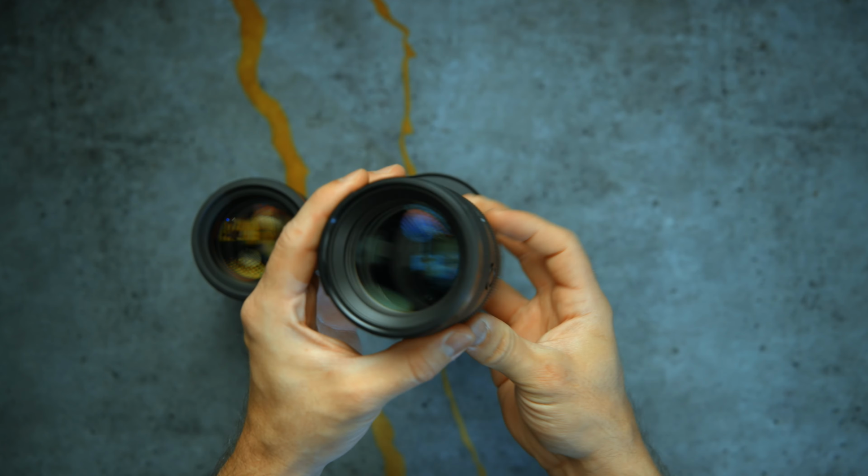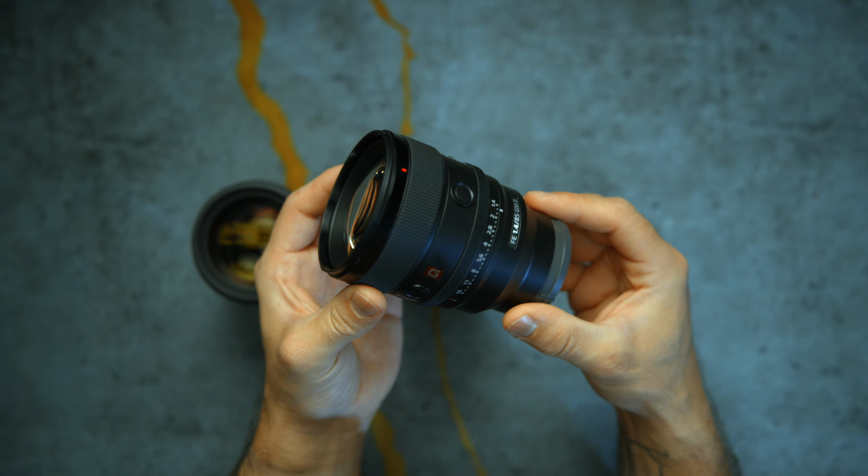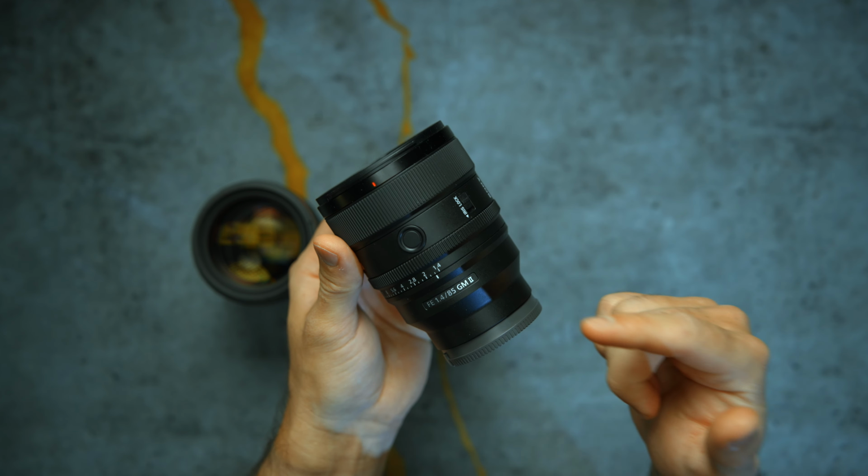Like the bokeh in the background, the sharpness, but the autofocus was so slow even back then that it was kind of hard to use it when you were making videos, because not only was it very loud, but it was also missing a whole lot of shots whenever you tried to use it. With the latest release, the Sony 85mm f1.4 GM Mark II, all of those things are fixed. But it's also a very expensive lens.